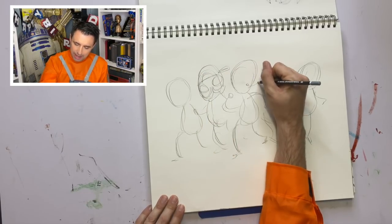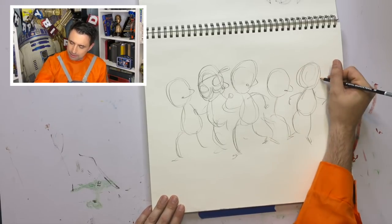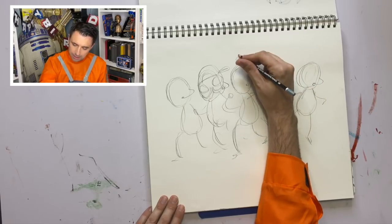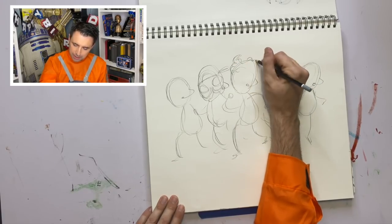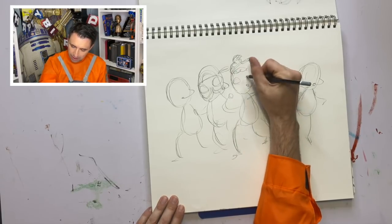And let's give them headsets, because any boy band worth their salt will have a headset, because they'll have to have some sort of choreography. Let's give this Bith sort of Justin Timberlake some curls, even though Biths technically are bald.